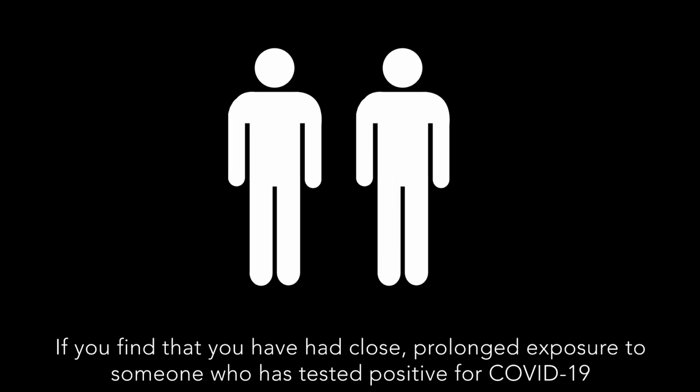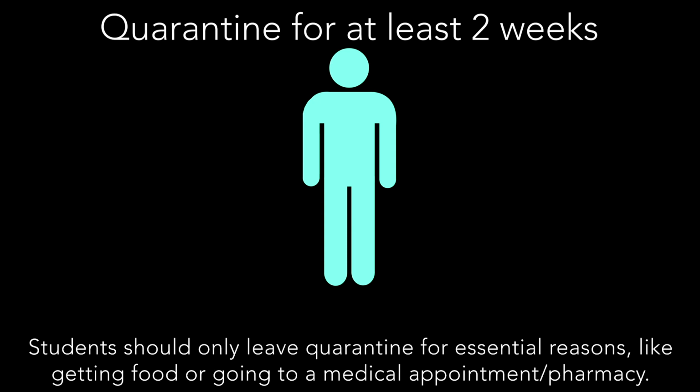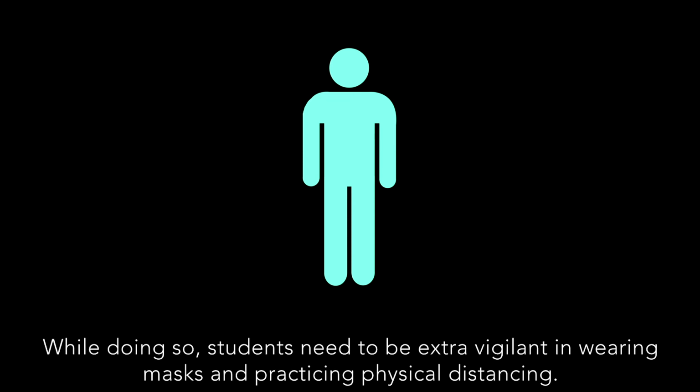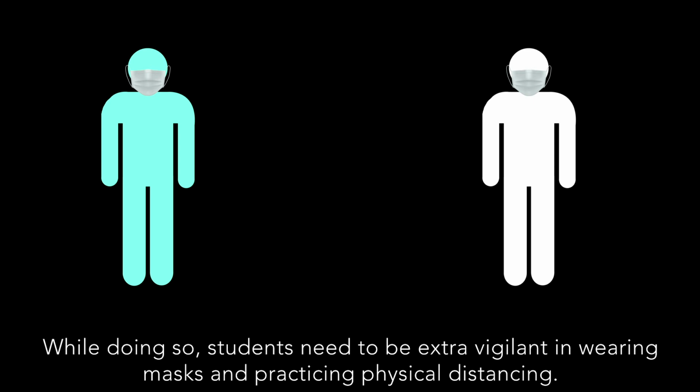If you find that you have had close, prolonged exposure to someone who has tested positive for COVID-19, we ask that you quarantine at least 2 weeks to the day from your last contact with the person who tested positive. Students should only leave quarantine for essential reasons, like getting food or going to a medical appointment or to the pharmacy. While doing so, students need to be extra vigilant in wearing masks and practicing physical distancing.